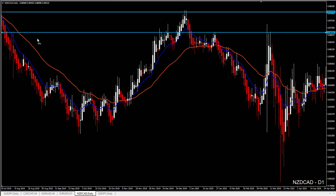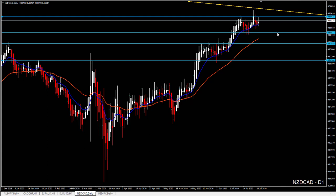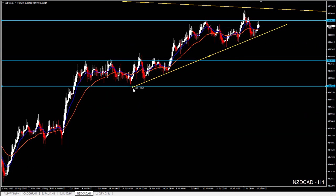Definitely, this one will be more powerful than this one. So we can also say, okay, let's remove this, let's draw the trend line, and the price right now is still squeezed in this area. Let me just draw it in this way.